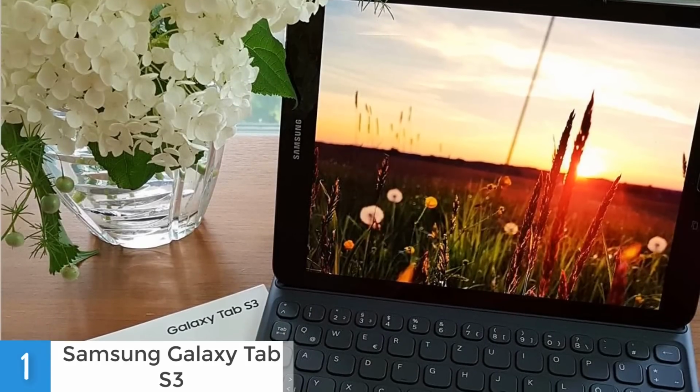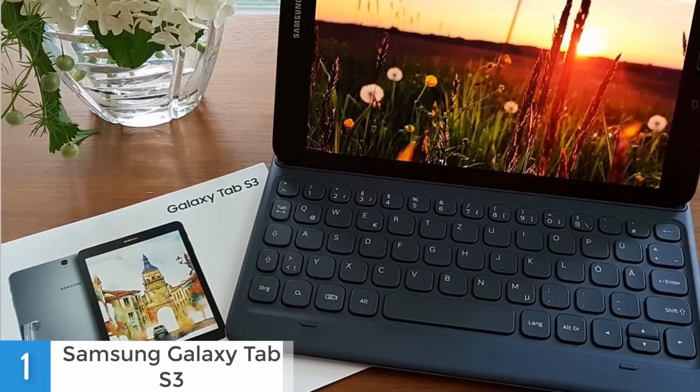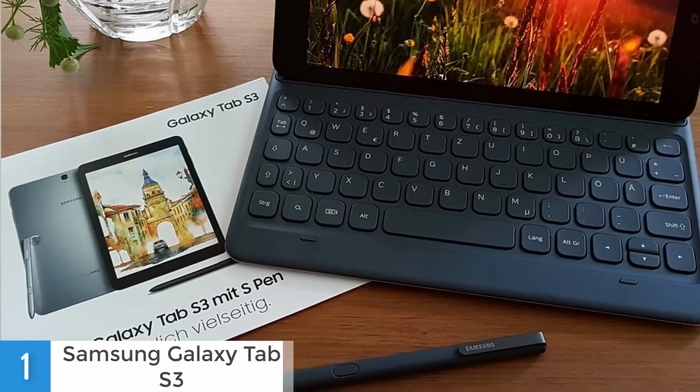Overall, this tablet is a pretty good tablet which has everything you would ask for. This can be a perfect gift idea if you have some money laying around, because it is guaranteed that the person you plan to give this tablet to will love it.